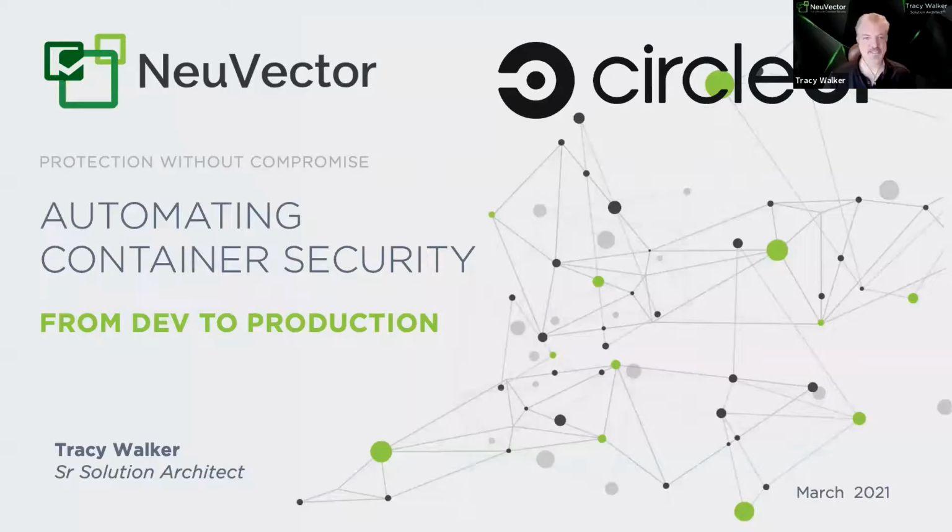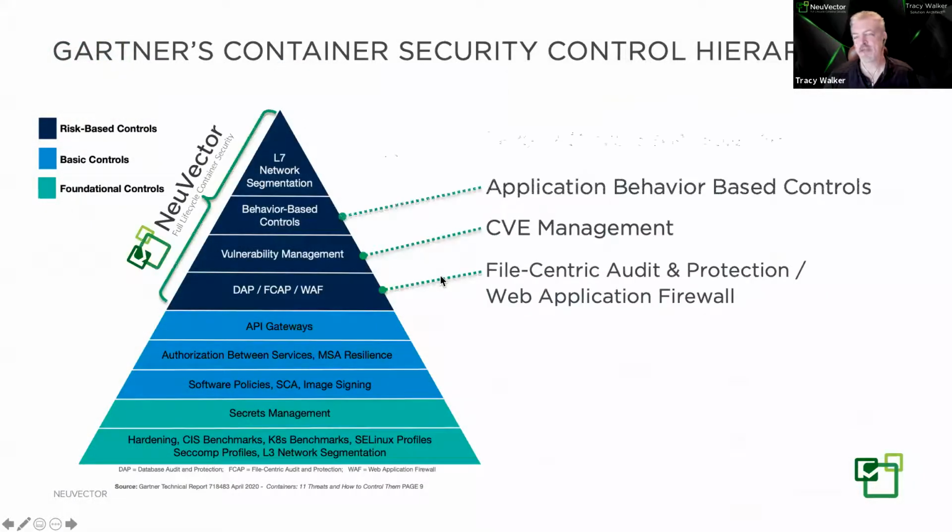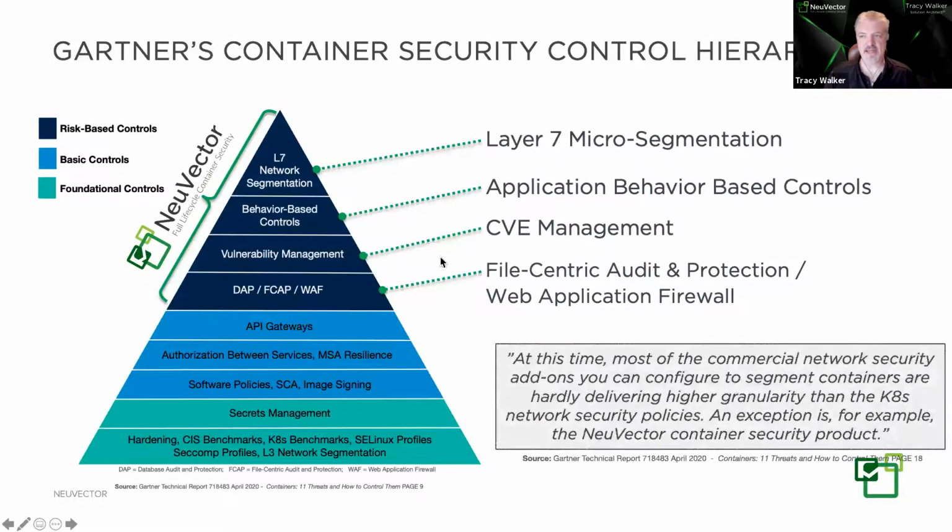Thank you, Vinny. Excellent transition. Hi, everybody. Yes, here to talk about NeuVector, how we have implemented an orb for CircleCI, and to give you a little bit of understanding of our product as well. Container security is our focus. There's a couple of different aspects to NeuVector, and I'm certainly not going to try to cover everything. I want to get to the orb and the automation. We'll talk about that first.